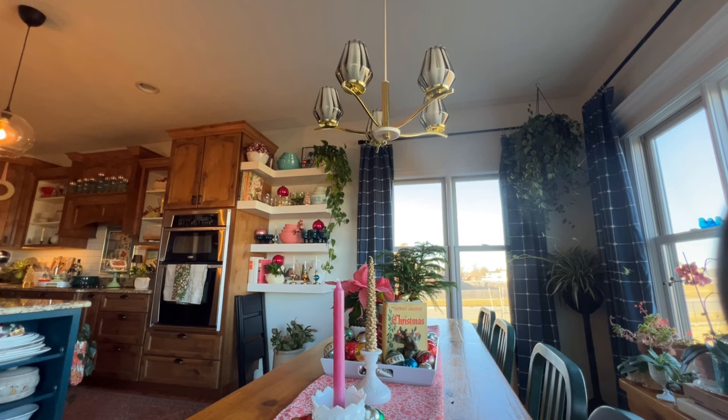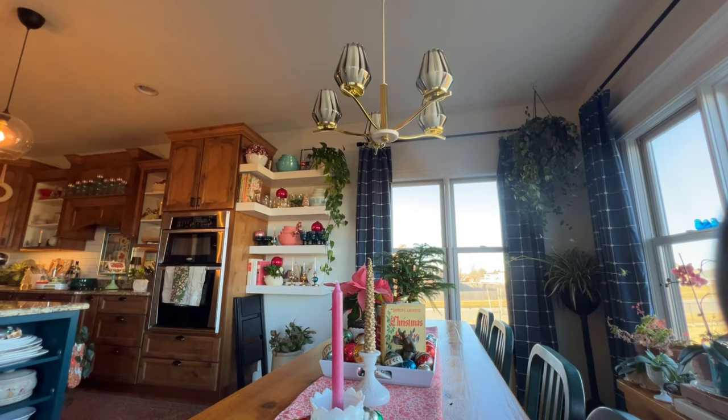I got it for a really reasonable price, and I think I was a little over $100 with purchasing it and having it rewired and cleaned up. I love the color. I love that it's vintage. It has really clean lines.